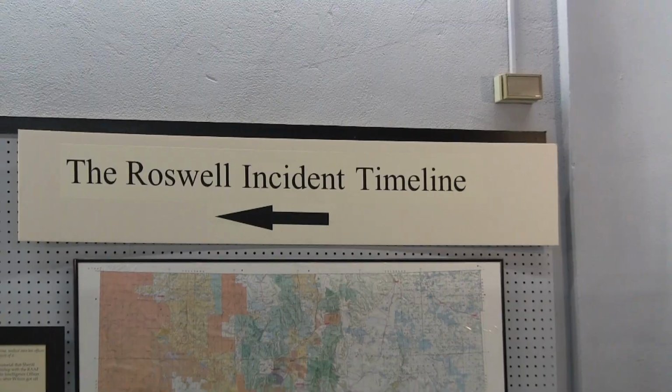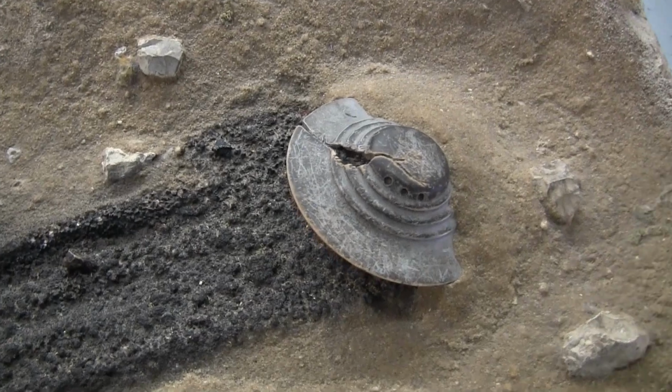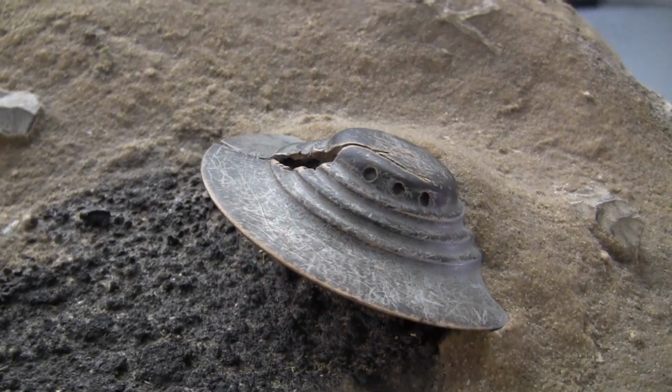Well, the museum basically consists of the timeline pertaining to the 1947 incident when a saucer supposedly crashed on the Foster Ranch about 72 miles from here. And then it goes into the world UFO phenomenon, abductions, Betty and Barney Hill's story, crop circles, ancient times, Mayan, clear up to the presidential times, and then we have the research center and the library.